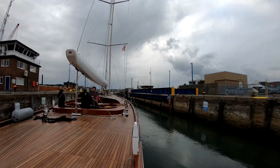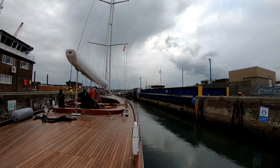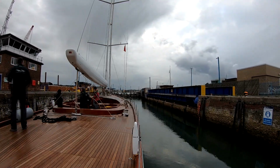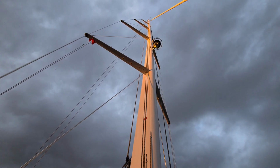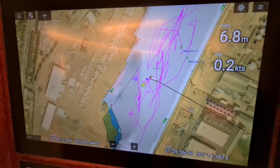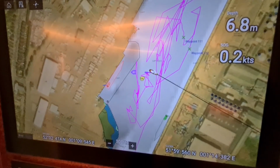Leaving Ipswich wasn't straightforward. She draws over 4 metres, so we had to leave at high water to clear the sill. The trouble is her mast is 42 metres tall, so we could only pass under the bridge at low water. This meant waiting for 6 hours before we could really get going.